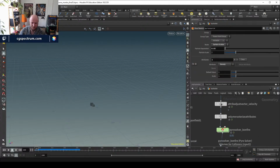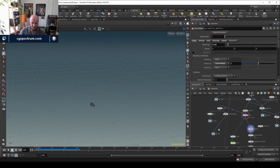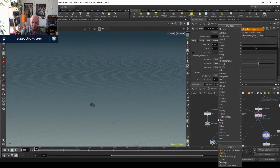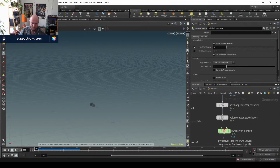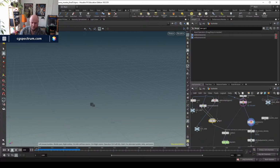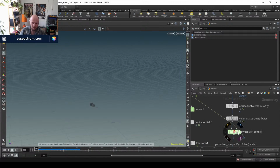Let's go volumes for collisions. So with these wrapped up versions of the Pyro Solver, you can do this. You can put down a volume source node. What is it? No, collision source, sorry. Collision source node. It has two inputs, but the Pyro Solver only has one input for collisions, but you can merge the two together. And whoops, like that. There we go.